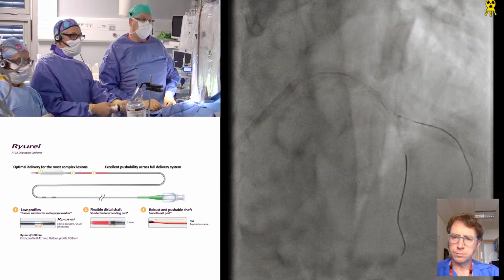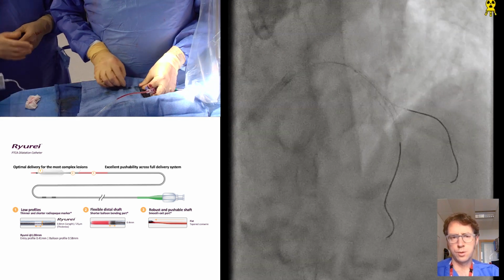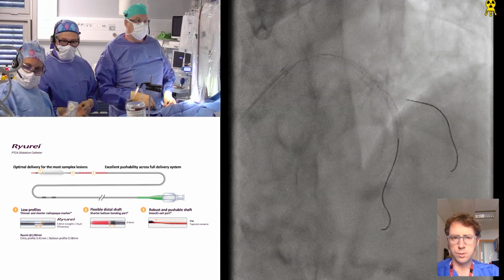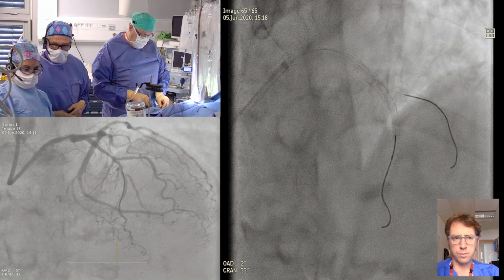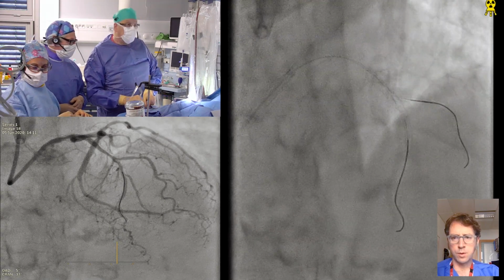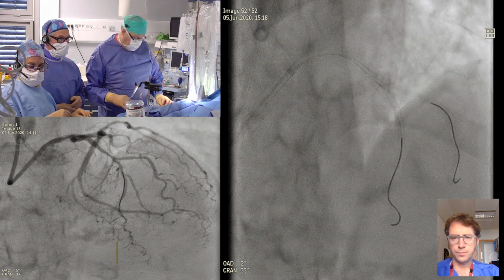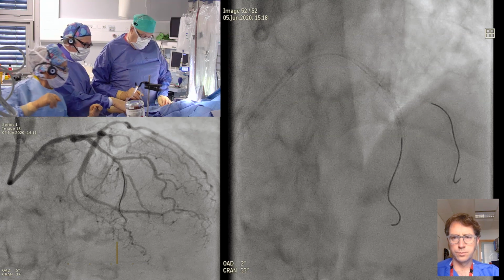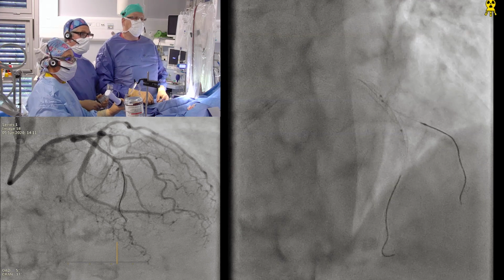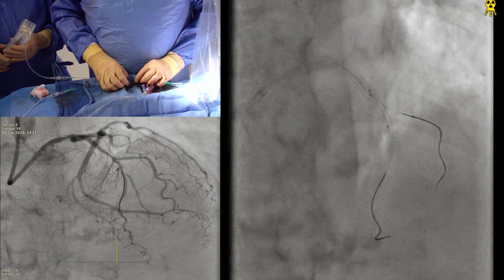Okay. Deflation. Did you feel some resistance when crossing? No, not at all. Okay. So now we use 2.25/8 for the diagonal and 2.25/15 for the LAD. That's not so bad, no? Maybe the diagonal a little bit more proximal.